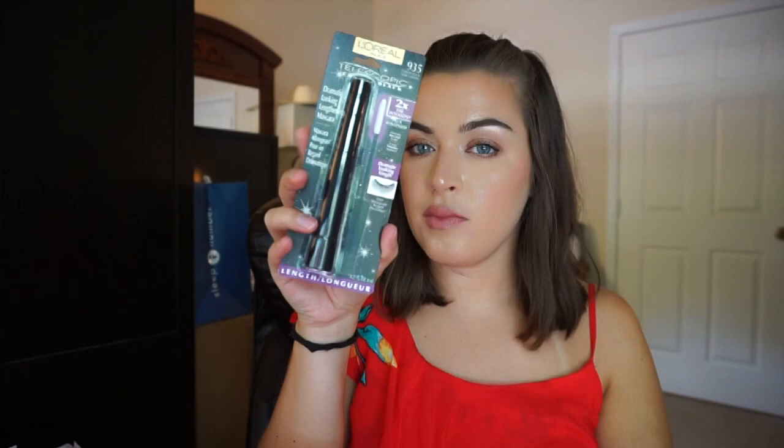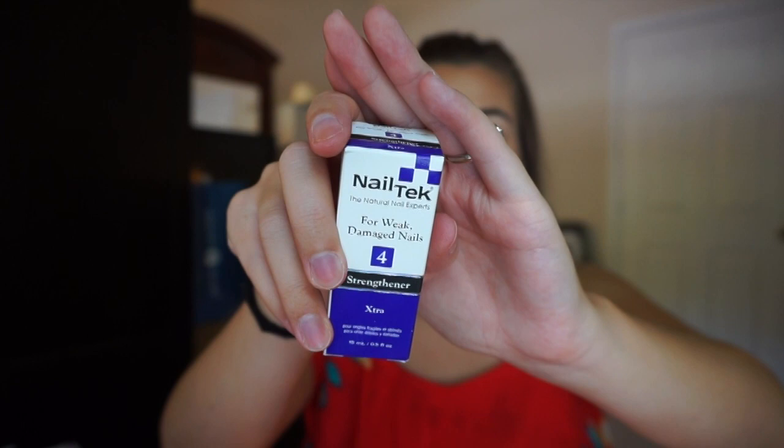If you saw my video with the face masks, the Tony Moly one, I mentioned that I had just gotten my acrylic nails taken off, and my nails are so paper thin and they hurt so bad because they're just so short and thin and weak. So I picked up a nail hardener. This is from the brand NAILTEK. It looks like that. And this is for weak damaged nails, and it is an extra strength hardener. Hopefully this hardens my nails because they hurt. The poor little babies, they hurt so bad.